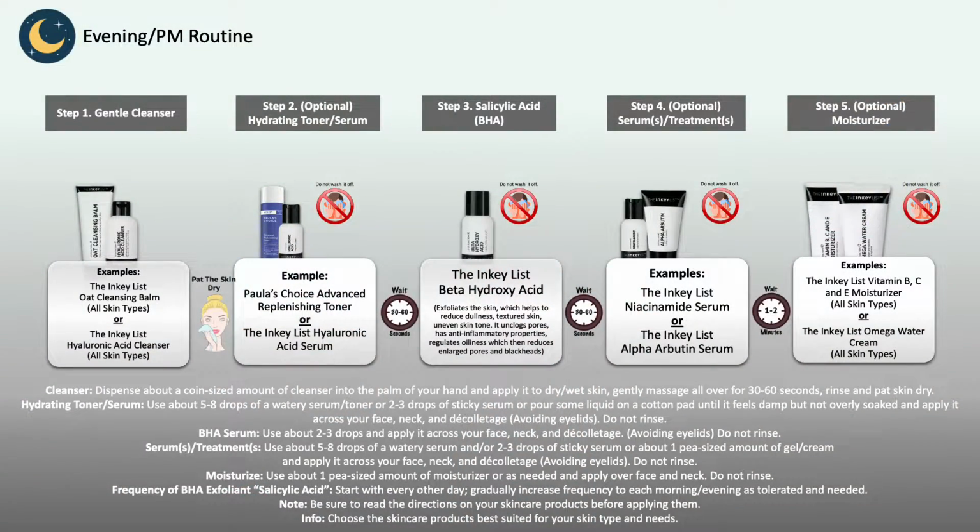This is going to be an overall general setup of order of application when setting up a skincare routine. So again, you're going to get started with washing your face using a gentle and suitable cleanser for your skin type and needs. In the evening, again, you may want to do a double cleanse. Then you would follow on with a hydrating and soothing toner or a hydrating serum.